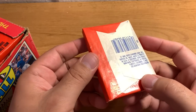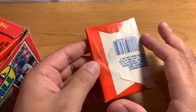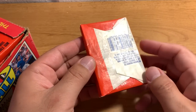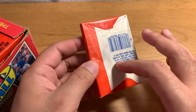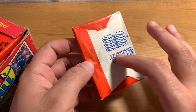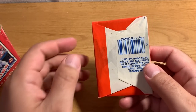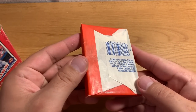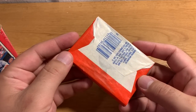So anyways, what they do basically is they look at the way that the wax pack is sealed on the back, and they look at the roller marks. There are generally consistent roller marks on products that are sealed by Topps in a particular year, so they know what they look like, and if they don't look like that, then they won't authenticate it.